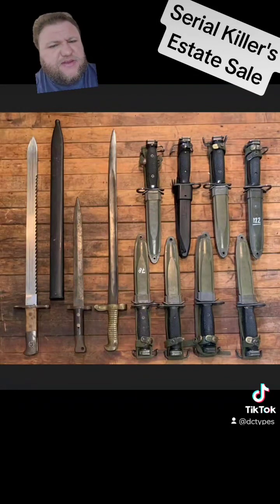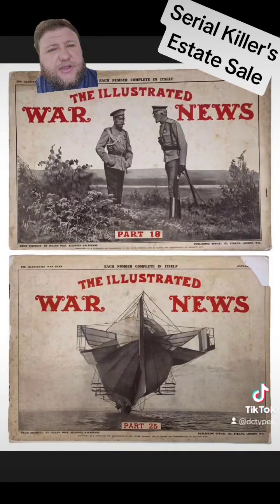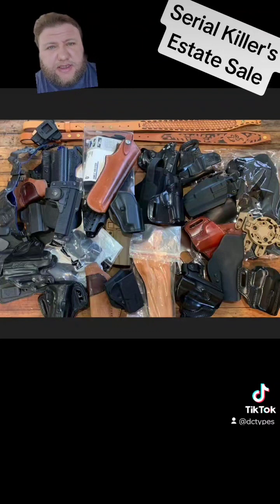Random weapons? The fixation with war continues, which is totally a genre of collectibles. More of, like, taking in the whole picture that's being painted here. Lots and lots of holsters. So in these estate sales, many of them forbid the sale of firearms. So it's very likely that there are firearms to go along with this. They just can't be sold on this platform.